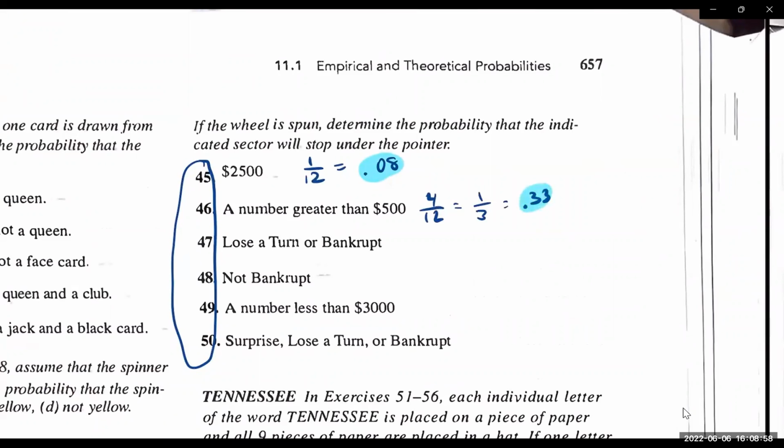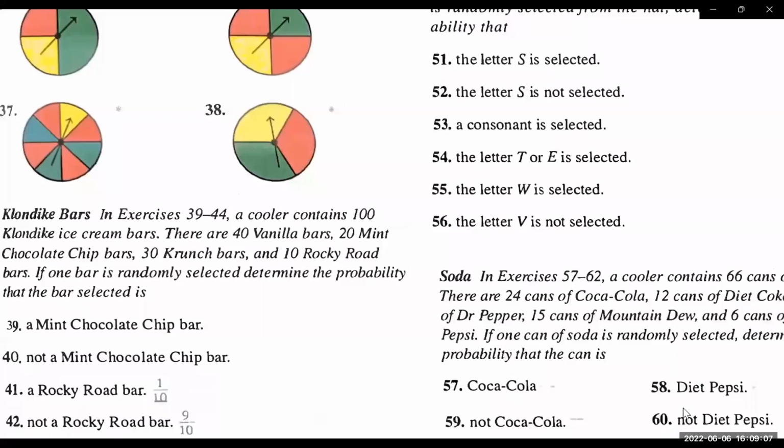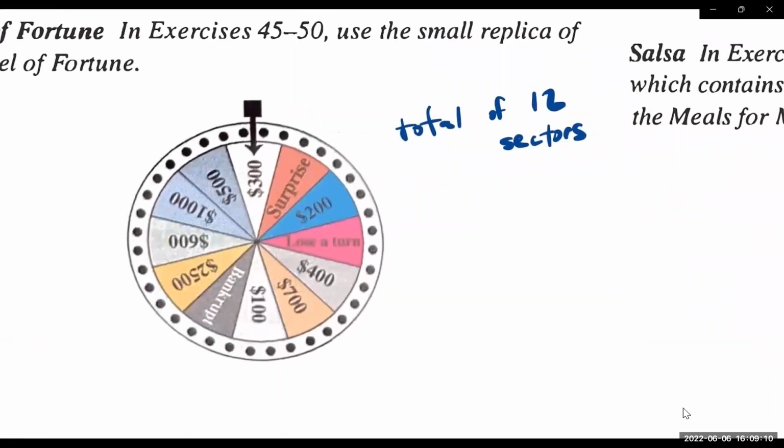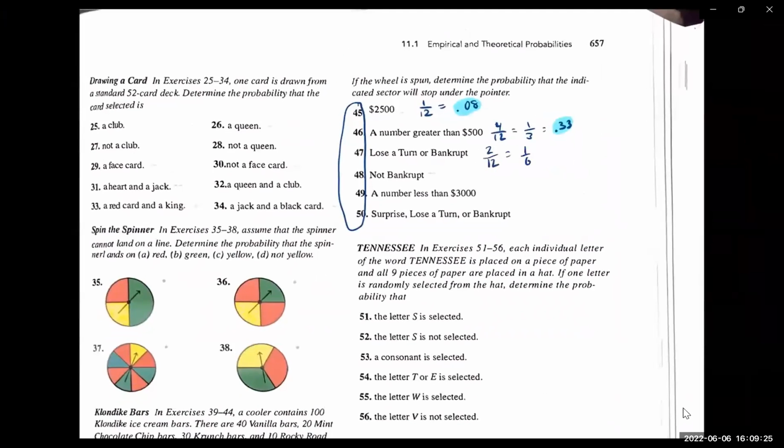Yep. All right. What's the probability that you lose a turn or bankrupt? How many lose turns or bankrupts are there? Just two out of 12, which is 1 out of 6, 1/6, which is going to be 0.1666. So if we round to 2, that would round up to 0.17, right? Because the 6 will round up to a 7.